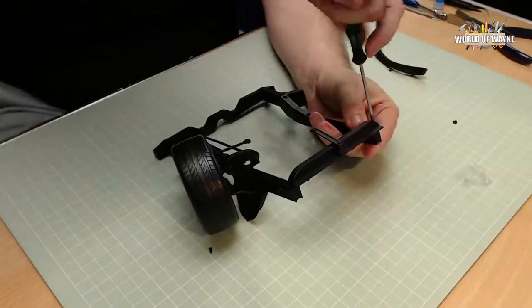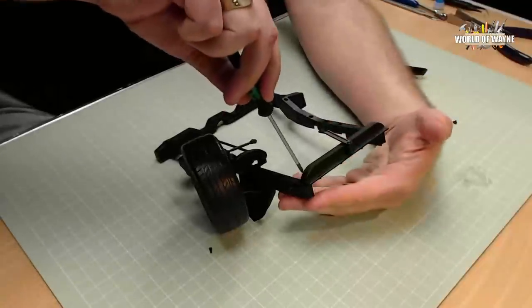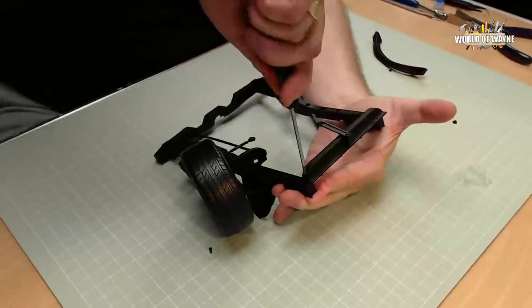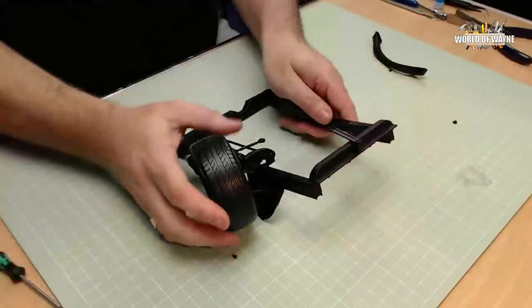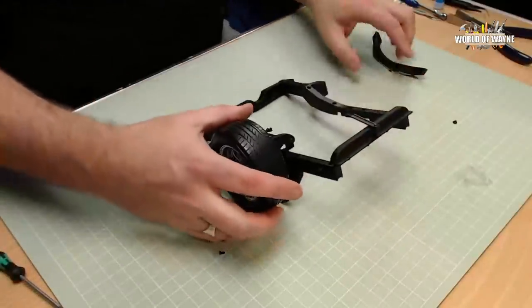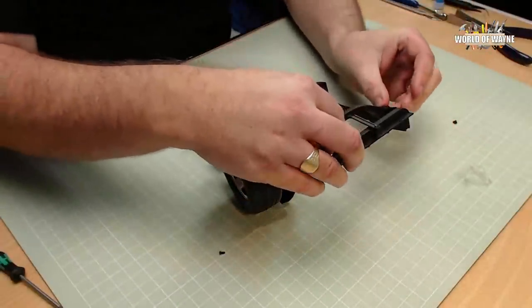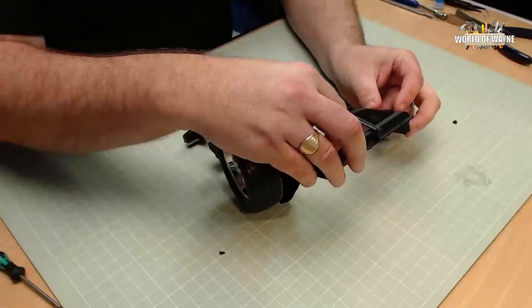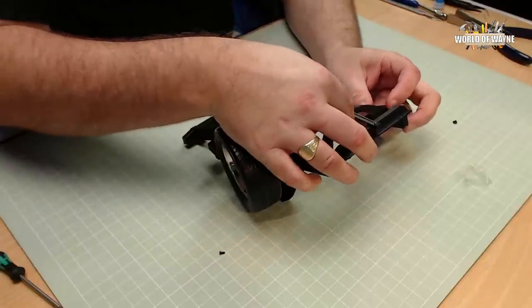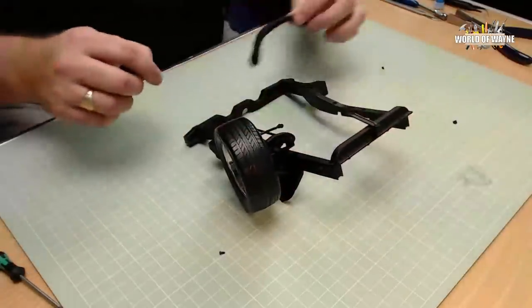There we go. And we'll get that all the way in. That's better. Gonna have to edit that. So that should look just like that. Then, with this section we just made here, that's just going to go underneath this section here, and it's going to go into the holes on either side with CM screws.